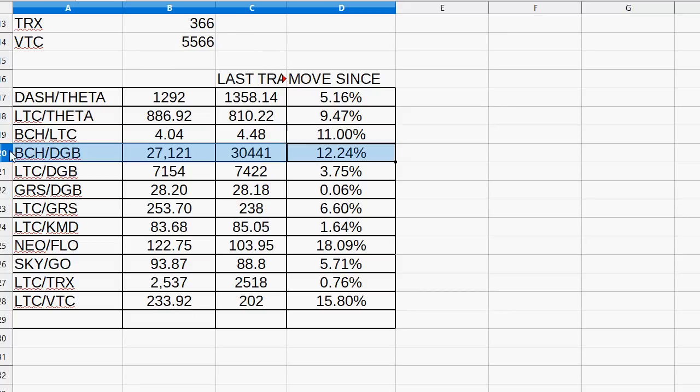And this one in here, Bitcoin Cash at DGB, 30,000 was the last trade. This means that DGB has gained value in it, so I would need about a 12% gain on DGB. And I was looking before to make a trade here, never really was close.